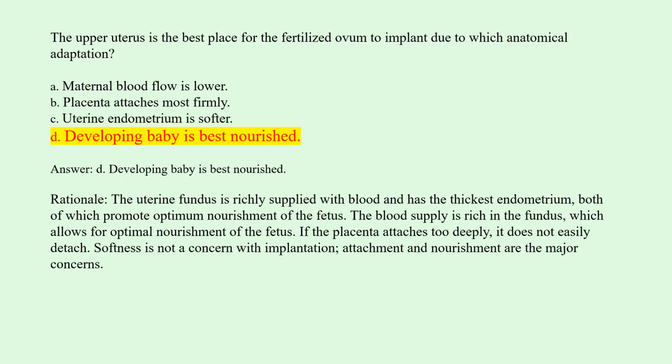Answer: D. Developing baby is best nourished. Rationale: the uterine fundus is richly supplied with blood and has the thickest endometrium, both of which promote optimum nourishment of the fetus. The blood supply is rich in the fundus, which allows for optimal nourishment of the fetus.